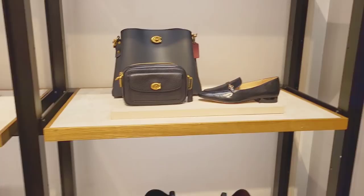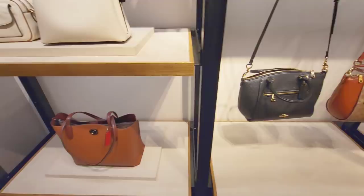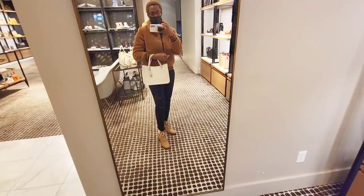There's the Tyler Carryall. There's the Elise here again, in black and in signature color block. Here I'm trying out the Tyler Carryall in the small size. I do like this bag in chalk.